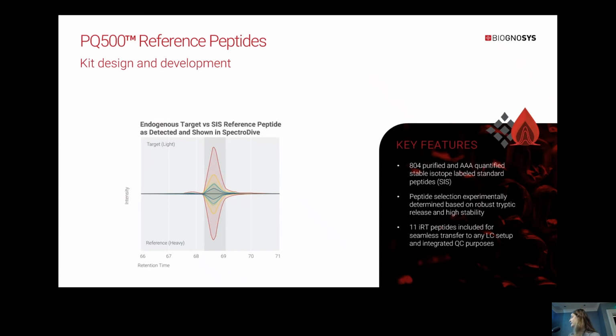The SIS peptides contain either heavy arginine or heavy lysine, and therefore can be distinguished from their unlabeled endogenous counterpart. And our software solutions, SpectroDive and Spectronaut, automatically calculate the ratio between the two channels and so allow to distinguish them, and the software also displays the signals of these two channels next to each other.